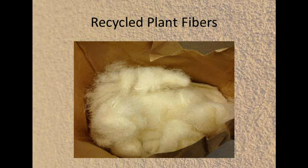Why bleach? Is that to stabilize it? Oh, why make it white? That's so it doesn't show up. It's just aesthetic. Yeah, aesthetic.